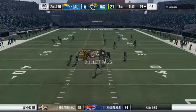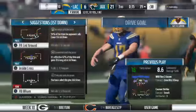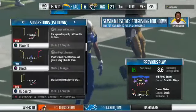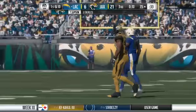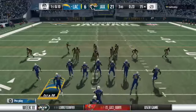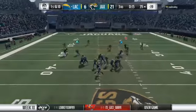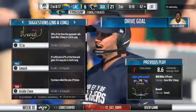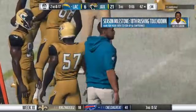Throwing again. Rivers. Throws left side, complete to Keenan Allen. And he's brought down. It'll be a pickup of 16 and a Charger first. First down, Rivers. And no escaping this time as he'll go down. They got him for a sack. Paul Puslesny coming on the blitz. He gets him for a loss of 7.